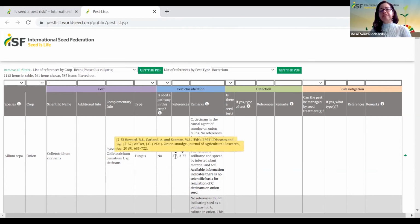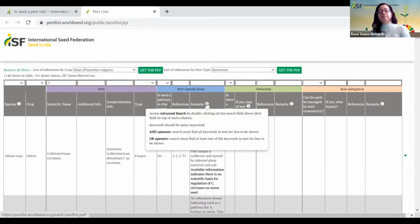We have all the references listed here, and as soon as you hover your mouse on top, it shows exactly the type of reference it is. You can get all the references by going here on the top, which says list of references by crop, or list of references by pest type. And we do have the remarks.